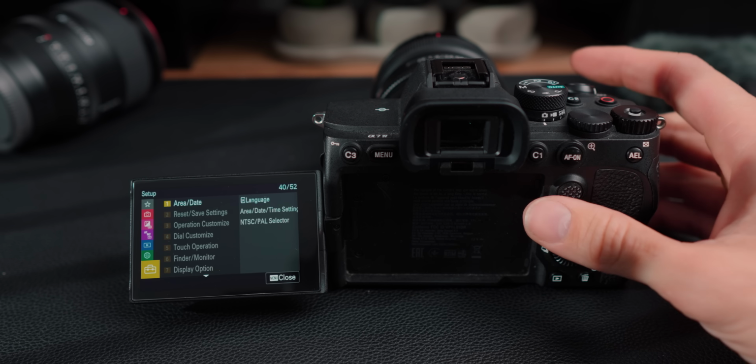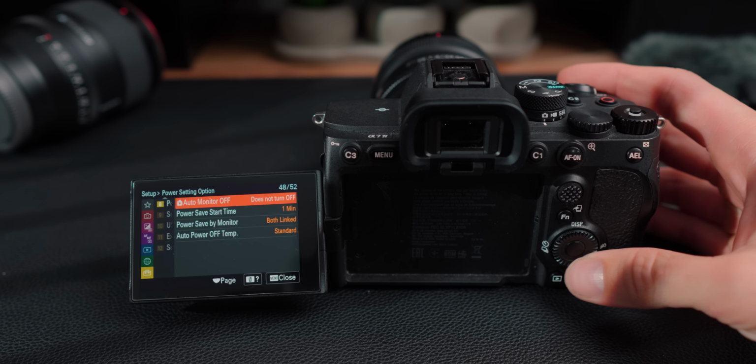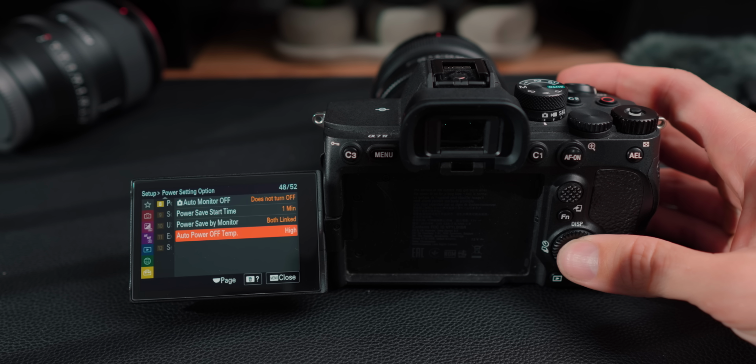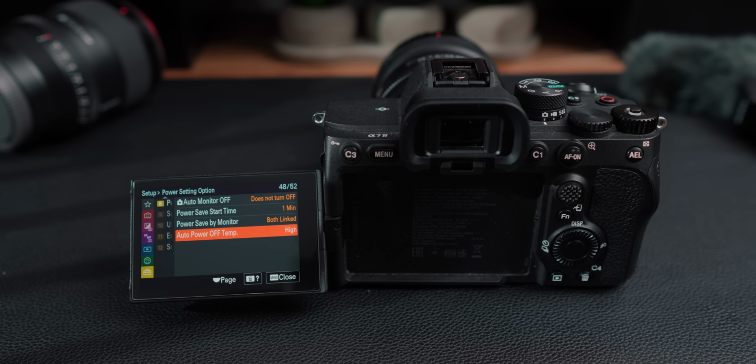Now the overheating, a lot of people are getting overheating. I've never had overheating with the A7 IV, especially if you do switch it into high temp mode. You shouldn't have any issues, and I'm not sure why people are still getting issues, but they may actually have faulty devices. I'm not 100% sure if they're actually following all the steps as well, but overheating shouldn't really be an issue, but for some, it is.